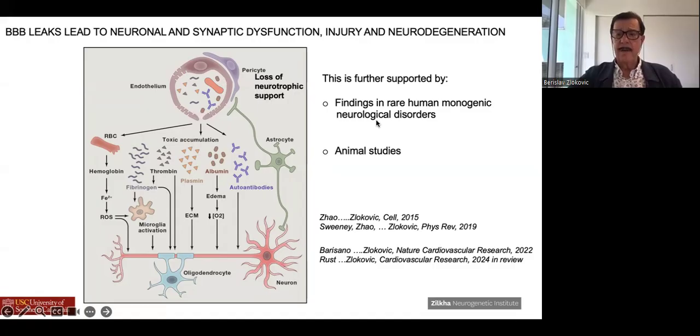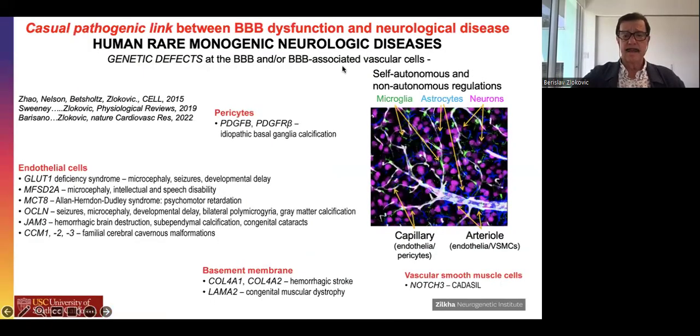But there are rare human monogenic brain diseases and animal studies that further support this connection. For example, these dozen diseases, genetic defects are found at the blood-brain barrier or blood-brain barrier-associated vascular cells, not anywhere else in the brain. And then these individuals develop serious neurological diseases. This was found in GLUT1 deficiency syndrome, and also MFSD2A missense mutations in endothelial cells, where you have microcephaly, intellectual disability, speech disability, and many other disorders that are listed over here. So these disorders are the best evidence for the causal pathogenic link when the BBB dysfunction leads to neurologic disease.